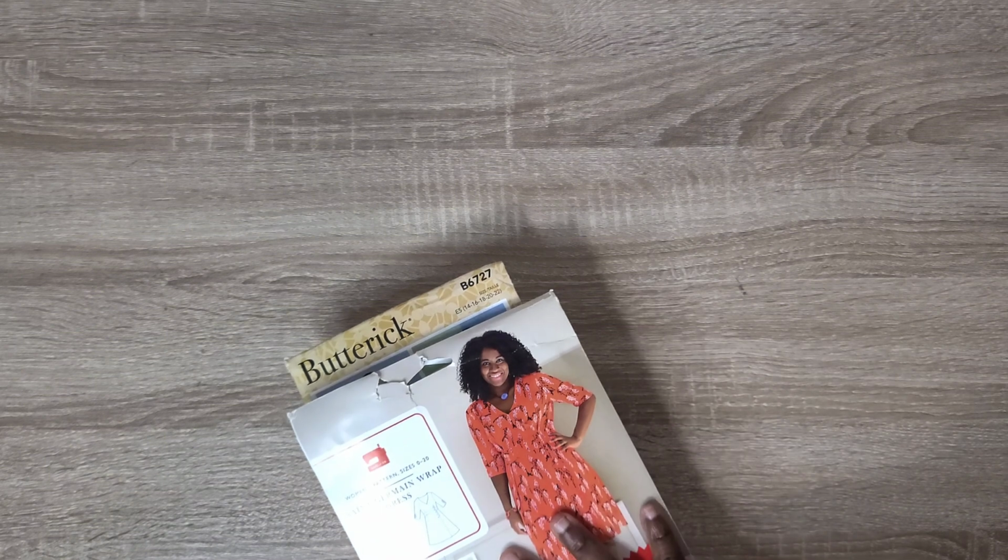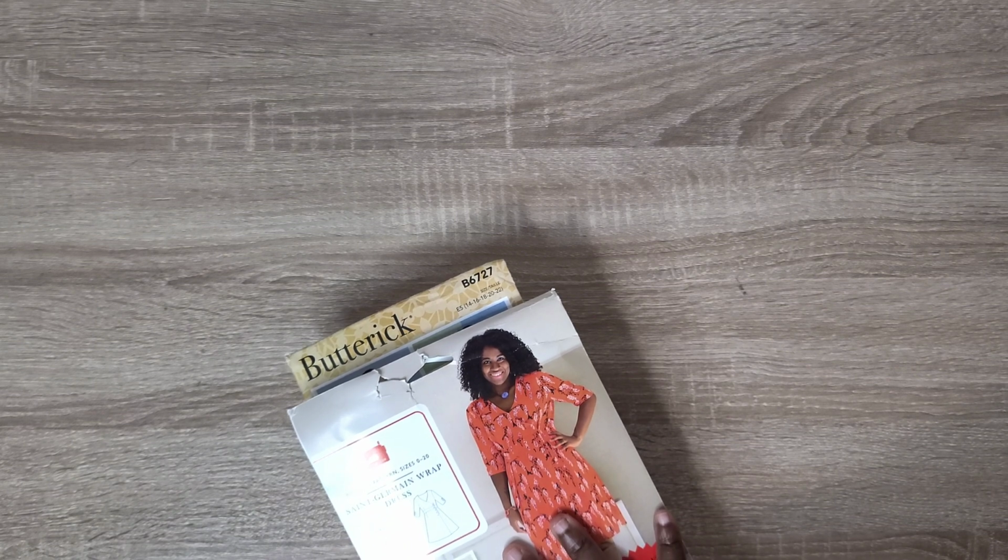So in my pattern stash, I have several wrap dress patterns. These are just a few. I didn't want to pull all of them out. I have quite a few. After I made that video, I went back to look at some of the wrap dresses that I have, and I was really amazed about how many I have collected over the years.